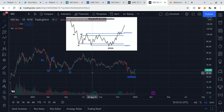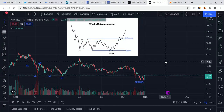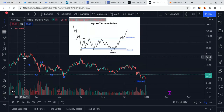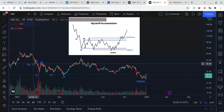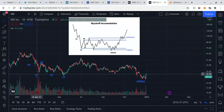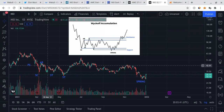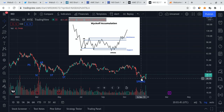So check this out right here. This is Neo's chart, and as you guys can tell, it's basically resembling a Wyckoff accumulation schematic over a longer time frame, right? You guys can clearly see it right here. We have the preliminary support. It's super similar: preliminary support, the selling climax, the automatic reaction, and everything else. You guys can see it ran up, it went down. We have this run up testing the resistance, then it dipped right over here, and we just saw the spring.